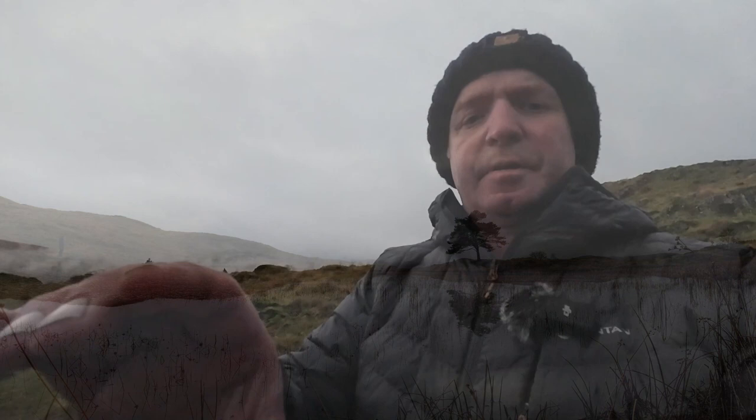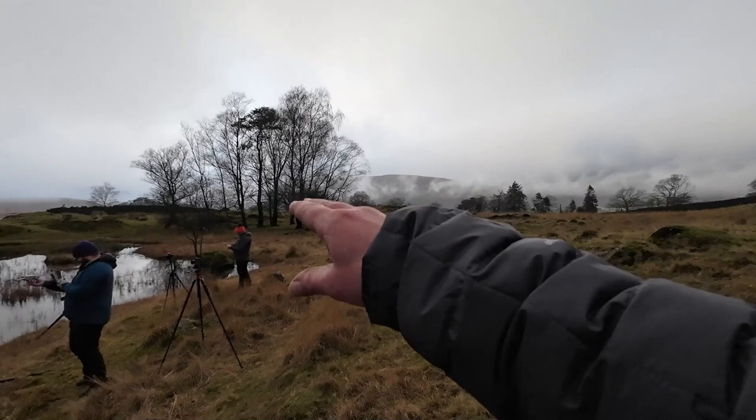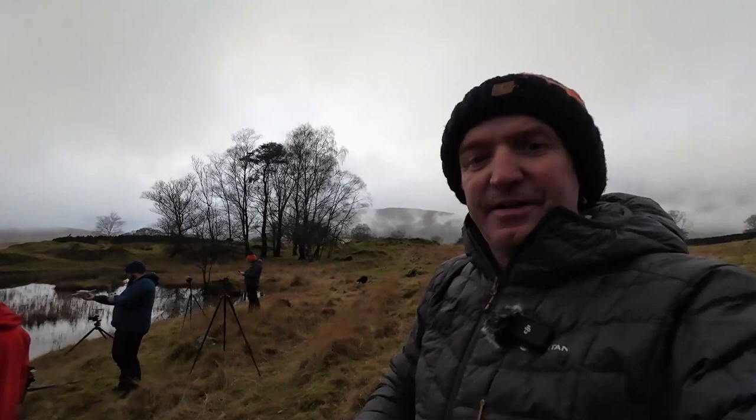Right, we are finally getting a bit of light. Not colourful light, but we are getting some light nevertheless. We have got some rolling mist just coming off the fells, just down there, just starting to expose a little bit. But just down here, we are getting a touch of light just hitting the side of the tree. So yeah, fingers crossed, it is starting to work.